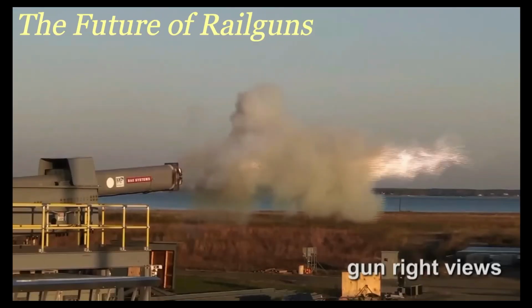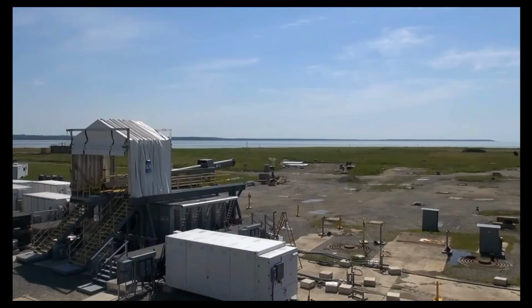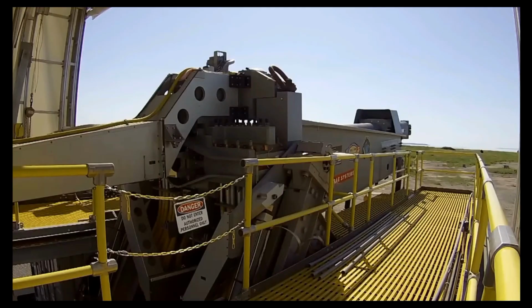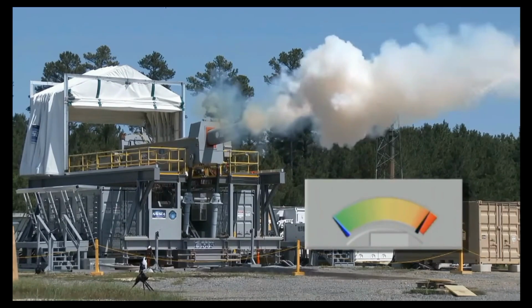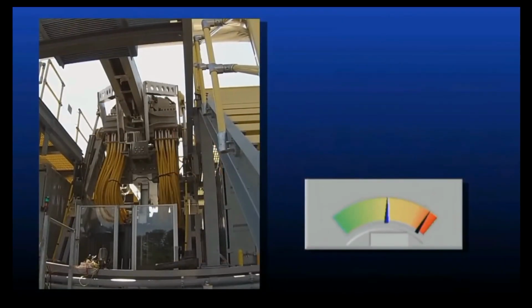The future of railguns. Railguns are still in the early stages of development, but they have the potential to revolutionize warfare and other fields. As the technology continues to mature, we can expect to see railguns deployed in a wider range of applications.